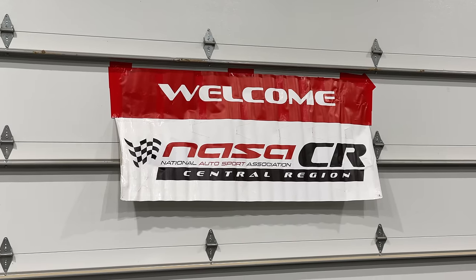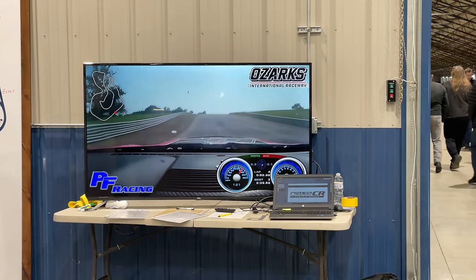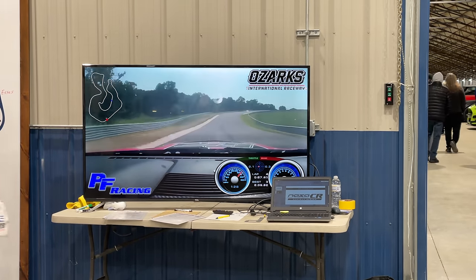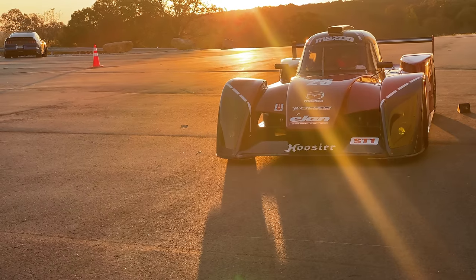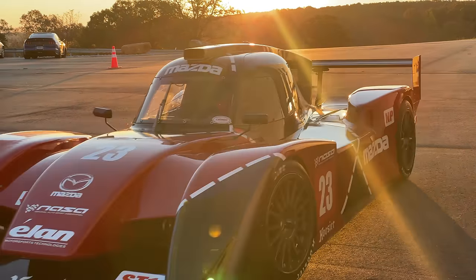This event was put on by the Central Region of the National Autosport Association. We had a track map and access to two videos on YouTube to let us know the layout of the track. Beyond that, this was all new to us. And with that, we headed out for our first laps of the track.